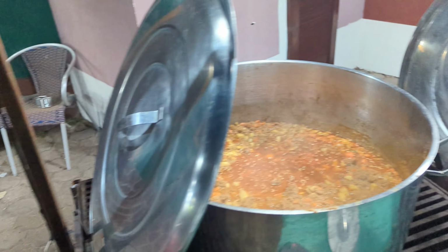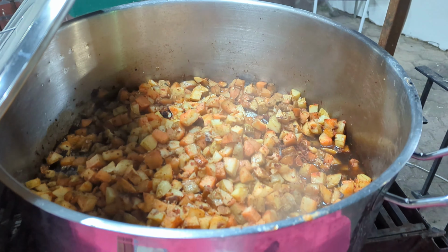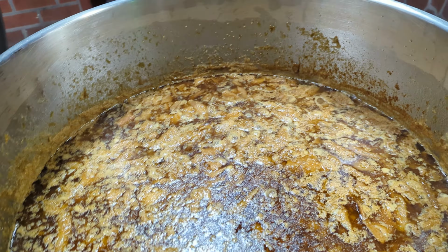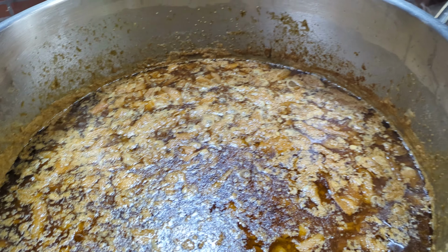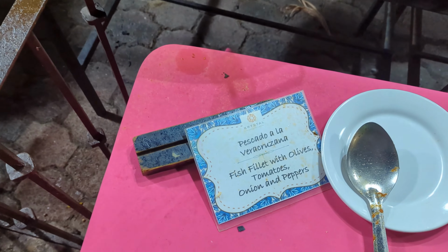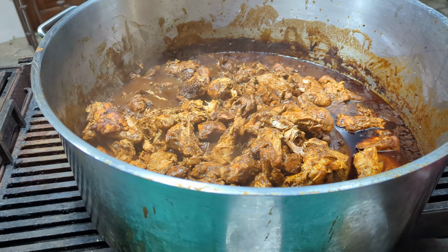I don't know what that is, but it was delicious. It was some kind of beef dish. Potatoes and chorizo. Chicken on salsa verde. Pescado a la Veracruzana. Actually, that was really good. I don't eat a lot of fish, but that was tasty. That's chicken. That was also really good.